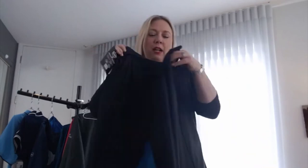But what's really nice about this Threadfast Impact jogger is the feel of the fabric. It's so soft. It's a 7.7 ounce polyester spandex blend. So it's going to be really comfortable, soft, and stretchy, but it's not going to be see-through. It has enough weight to it to take you through all kinds of different activities.